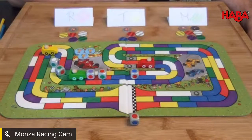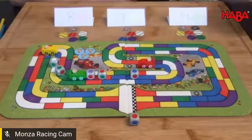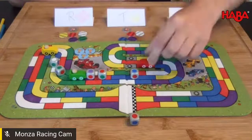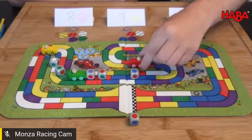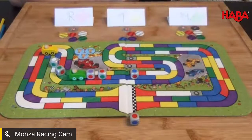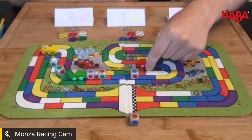Oh, this is tough. I mean, do I want to spend? You could just go on the red space and use the boost. This is true. Oh, that's a good point. Marcus, would you mind moving Robin's car just so I can see if the red space is there? Okay, I just couldn't see how the red connected to the red. Yeah. Okay. Thank you. That is an interesting decision here.